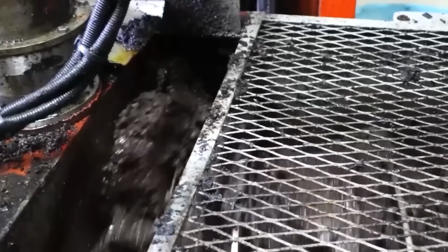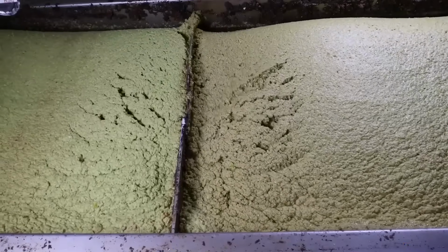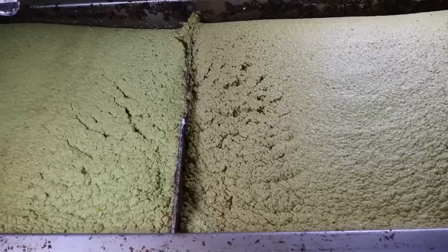Following milling, the olive paste moves to the malaxation phase. Malaxation involves slowly stirring the paste at a controlled temperature to allow small droplets of oil to coalesce into larger ones.